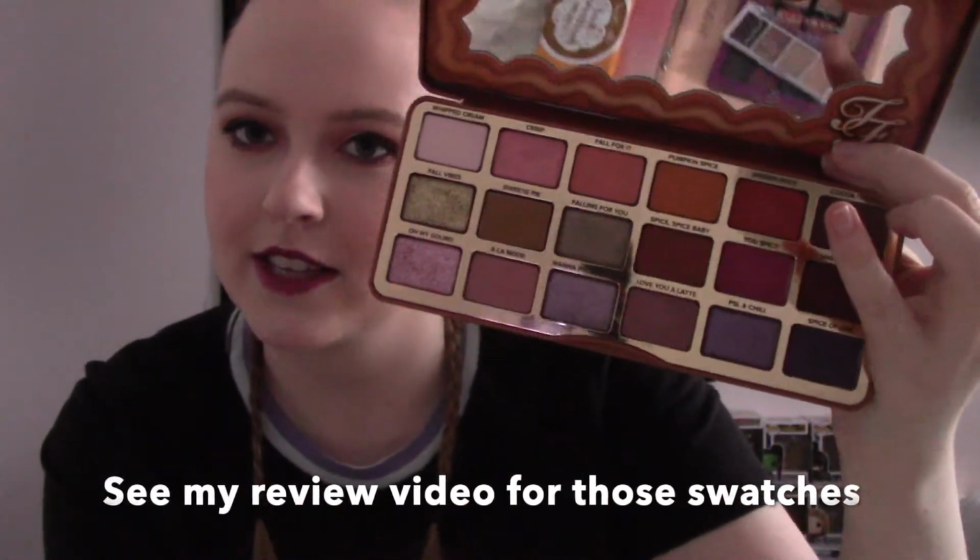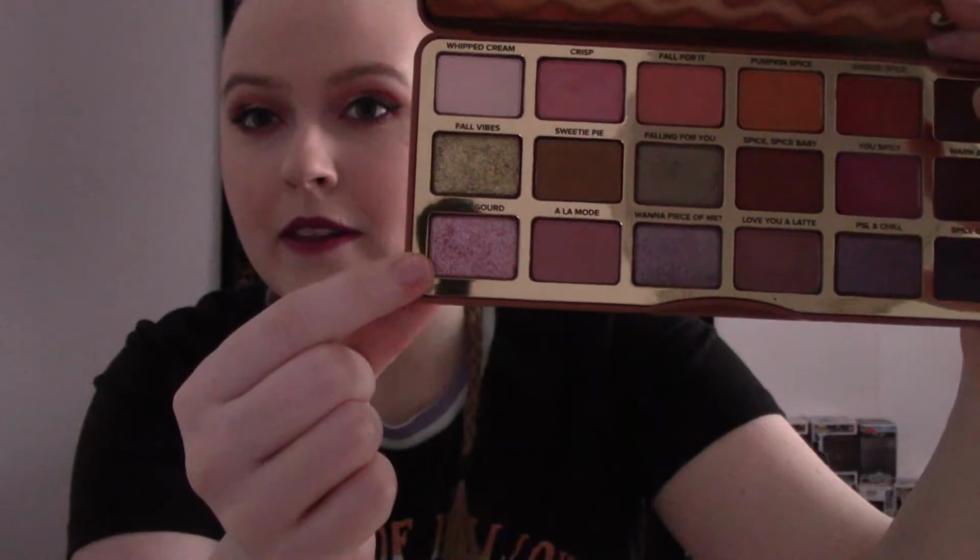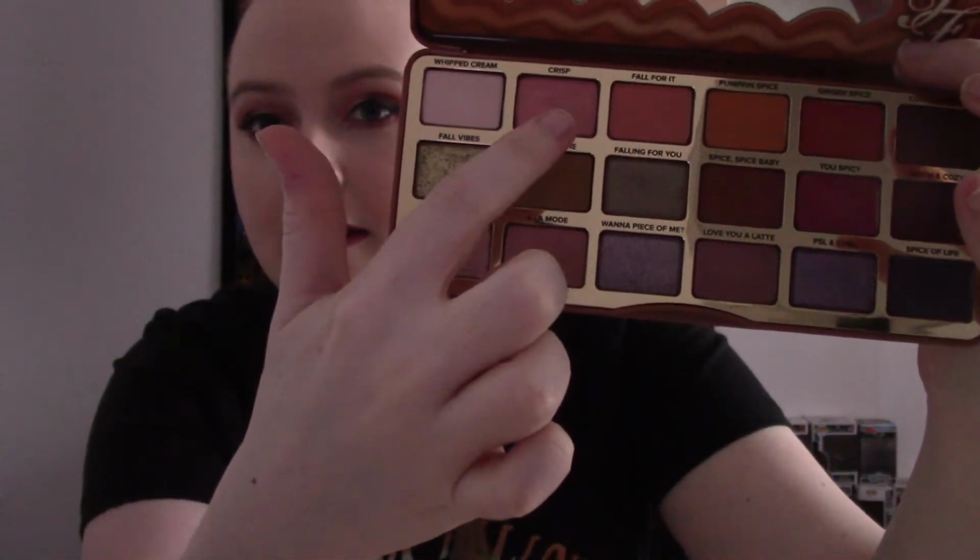I'm not going to go extensively into it. I'm wearing this in conjunction with the Peachy Mattes, so I'm just wearing the Oh My Gorge shade on the inner half of my lid, and then this pink color on the inner corner. This smells like the chocolate bar palette. Somebody says it does have a pumpkin spice scent. Mine smells like a chocolate bar palette.